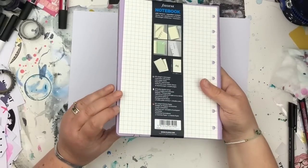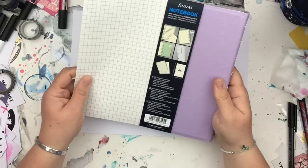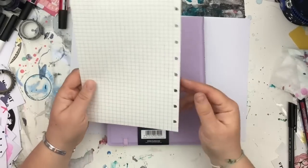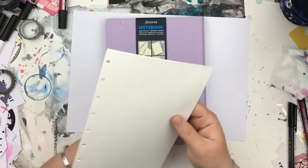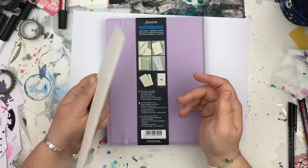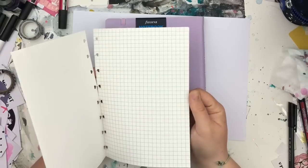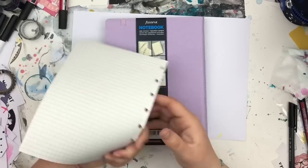On the back, as you can see, there are some additional papers and they just slide out, so I guess if you're not storing them in your notebook, you need to put them somewhere safe and nice where they're not going to get dog-eared or go missing. So there's a couple of plain and some of the gridded there.